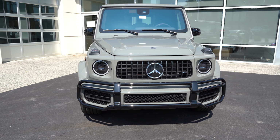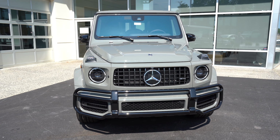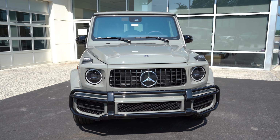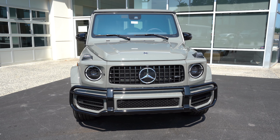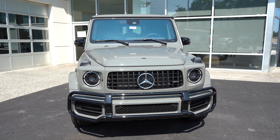LED daytime running lights and indicators found on the hood. You guys can see that up top. I always loved that look on G-Wagons, so big fan of that. And overall, a very recognizable, a very identifiable look to this beast. So that pretty much rounds out the front end. Let's now go ahead and make our way to the side.